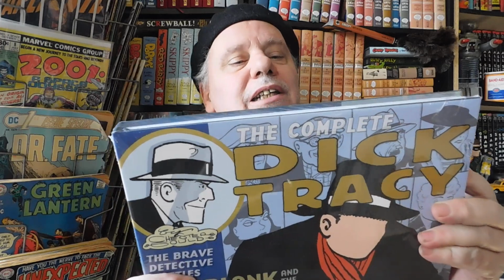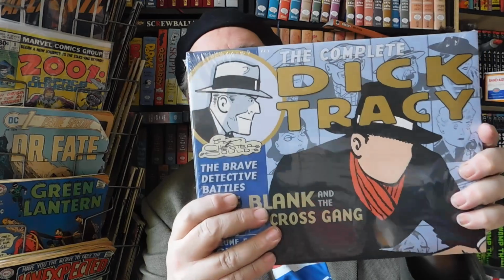I do love Dick Tracy. There's just something cool about it. And even in this one here, even in volume 4, the Blank and the Purple Cross gang, they're starting to really get into it there. I mean, even the sound, right? And I like this. They actually included this little thing from before.